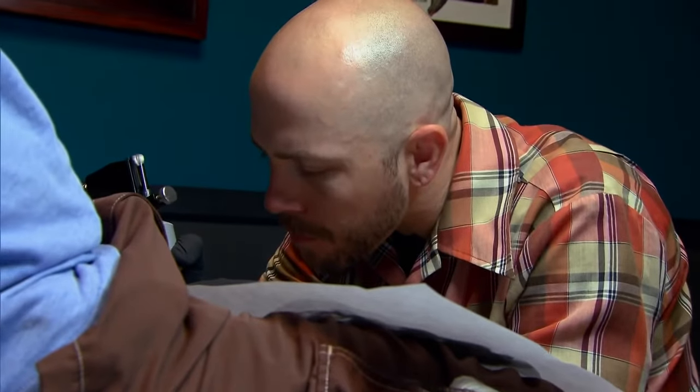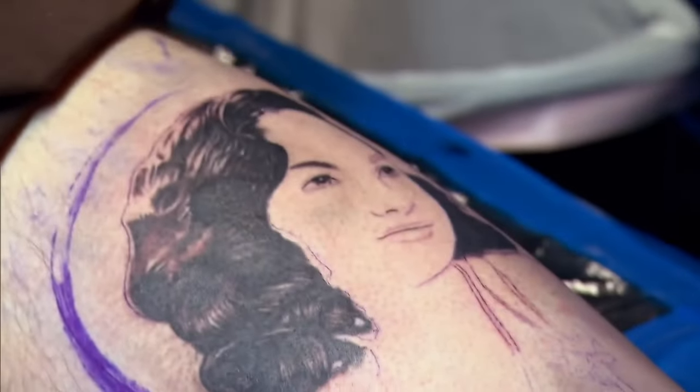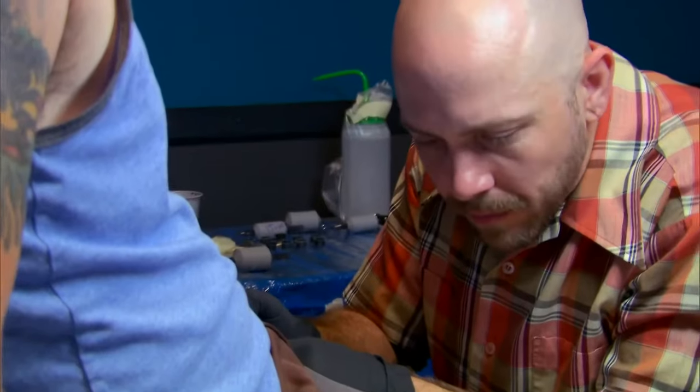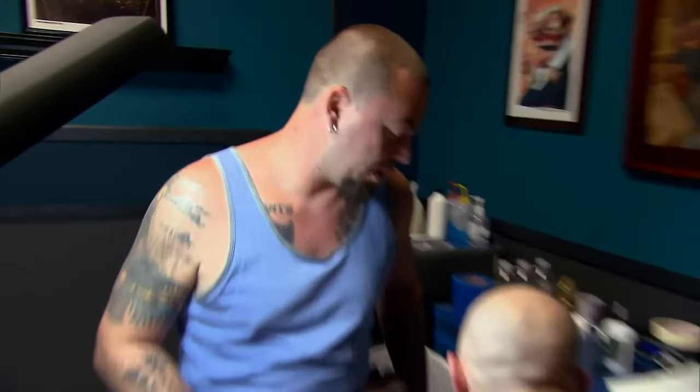I start coloring in the hair, and I'm realizing that squishing the photo was a bad idea. How you feeling about it? As long as she don't look like she just got out of Taco Bell, I'm golden. I gave this guy a fat grandma. That's the one fear that my canvas had. We still talk about her like she's in the next room. That's how much she meant to the family.